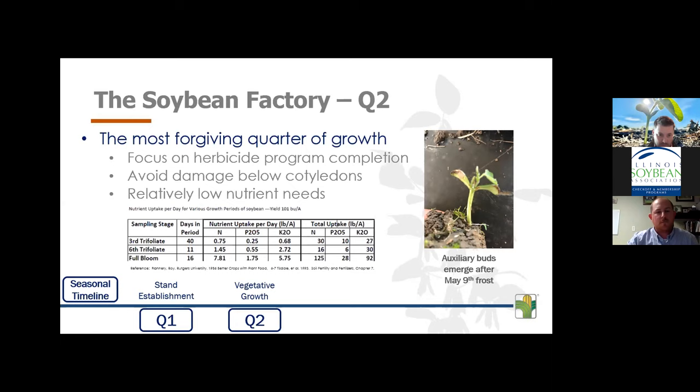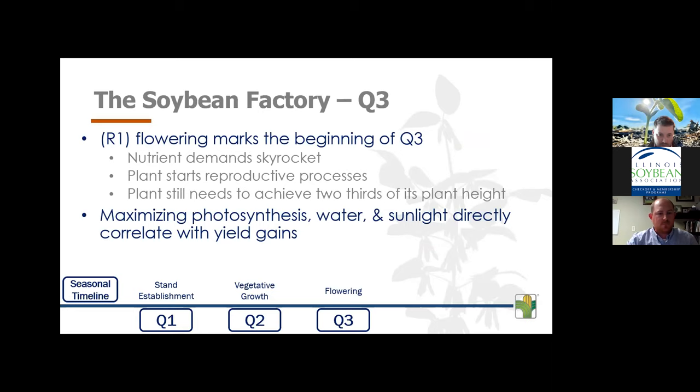Because when you go into bloom, it really is a major, major shift in the soybean itself. The soybean factory has to be operating 24 hours a day at its highest efficiency in the second half of the growing season. So R1 flowering kind of marks the beginning of what we would call the third quarter. Nutrient demand skyrockets, reproductive processes start. And this is probably the biggest thing that I have noticed.